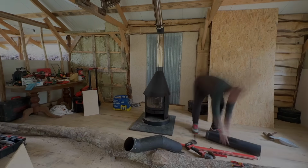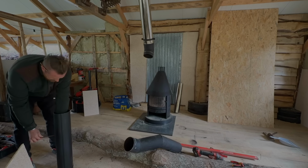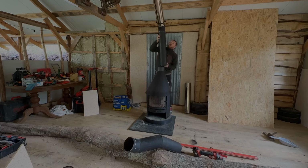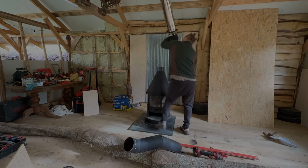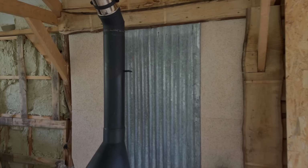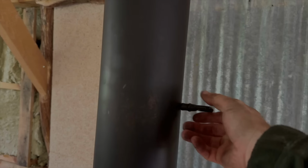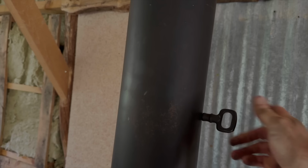Now you can see we have got a dampener. Fully open, fully closed, quarter of the way.